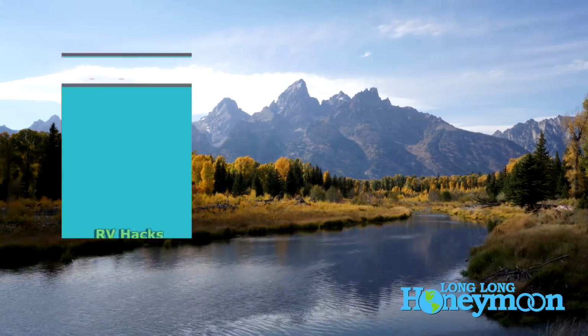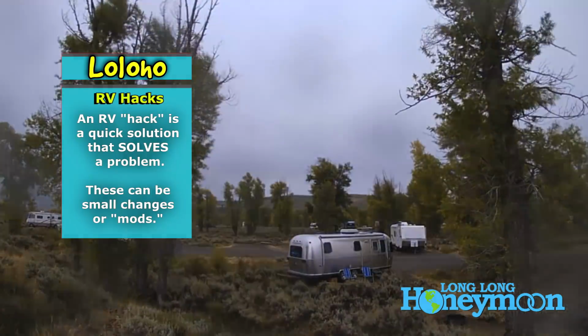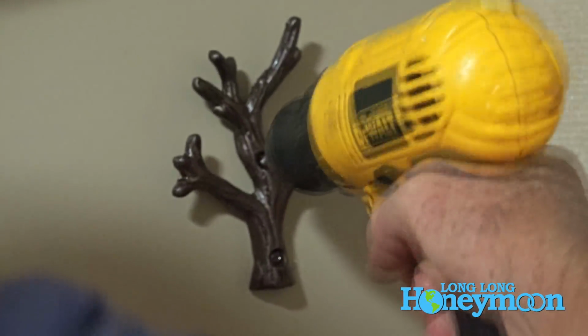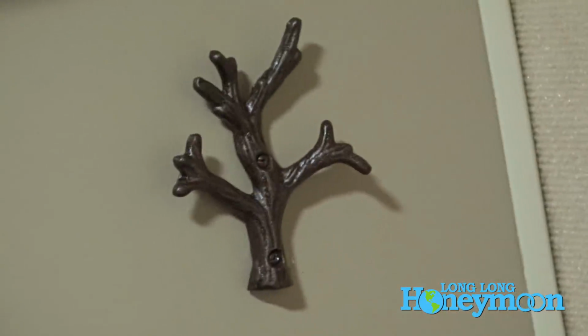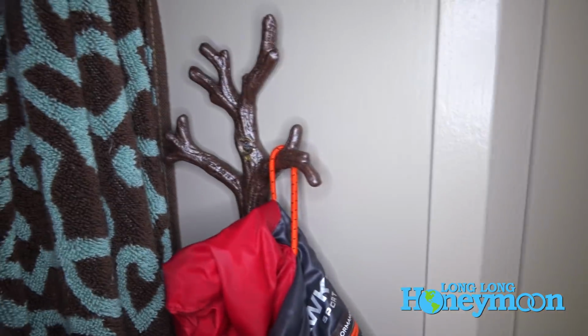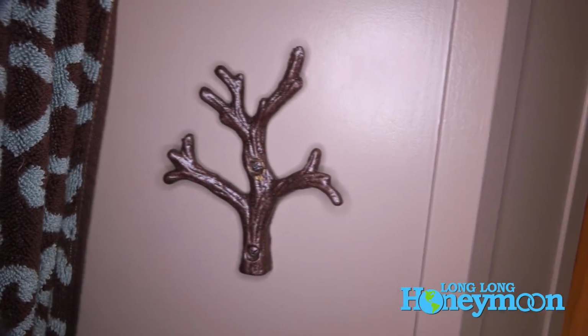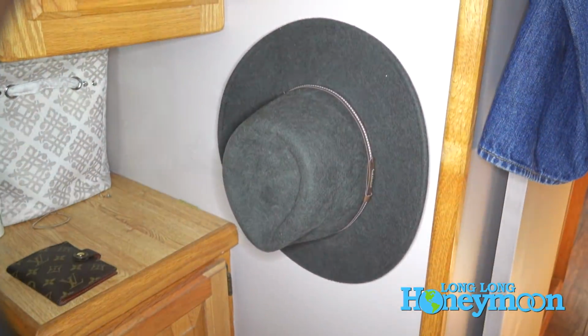These hooks are an example of hacked storage space. Originally, there was no storage space here. Now we've added storage space. These hooks here are very decorative. They look nice, but they serve a purpose. When we're on the road, these are packed full of jackets, robes. Sometimes we hang towels on them. It just really depends, but it gives us extra storage space that we otherwise would not have.